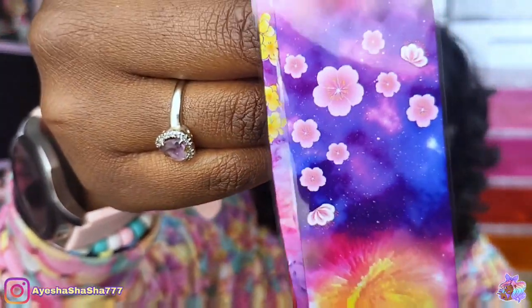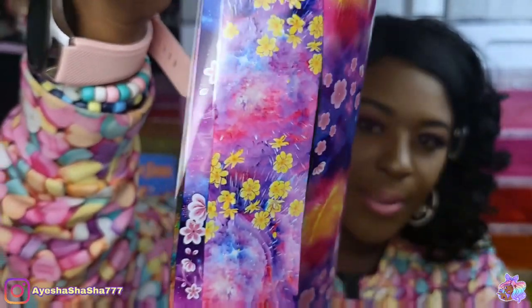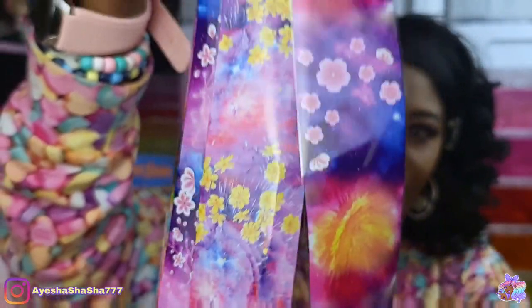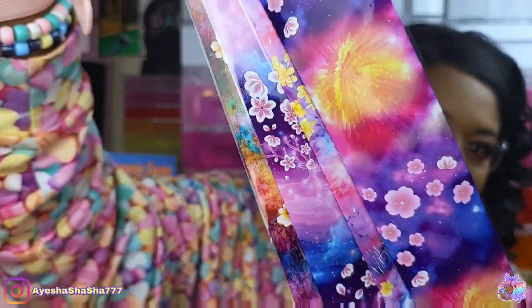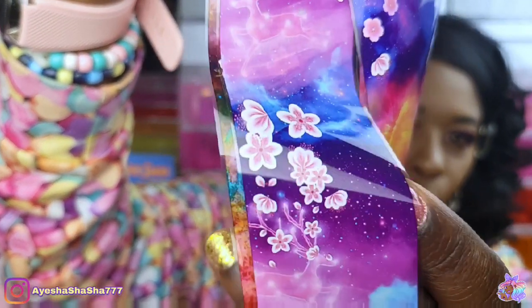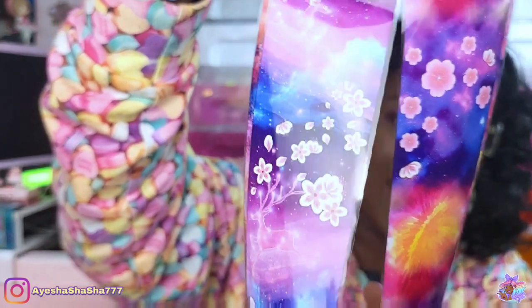Let's see what else we have. Wow, look at this one. These are going to be really nice for me to use in my journaling. That's absolutely stunning. Wow, they are so, so beautiful. And it pairs things together that I didn't expect. Like, you wouldn't expect to put flowers with the galaxy, do you know what I mean? But yeah, I really like those. Very, very pretty. Okay, what do we have next?